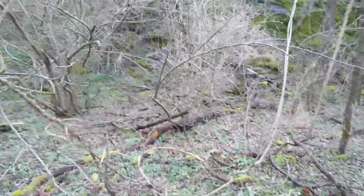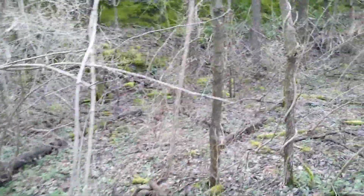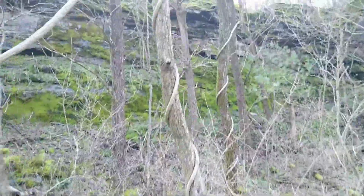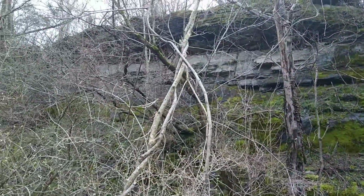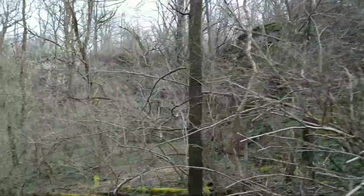Just took a stick to the eye. That's going to leave a mark. Yeah, nice size, maybe about 30 feet.